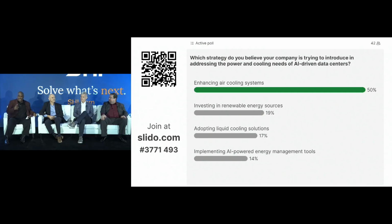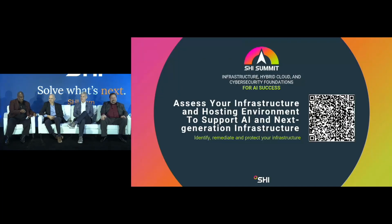It does say time's up, but I will leave you with this. From our panel, when we're talking about infrastructure, this QR code leads you to a free site assessment that we have here at SHI for our customers. I would use this in tandem with the AI readiness assessment, so you can figure out what you need from not only an AI perspective, but also a power and cooling perspective, to make sure that the AI stack you're trying to ramp up and put into place actually can be done with what you're doing on-prem.